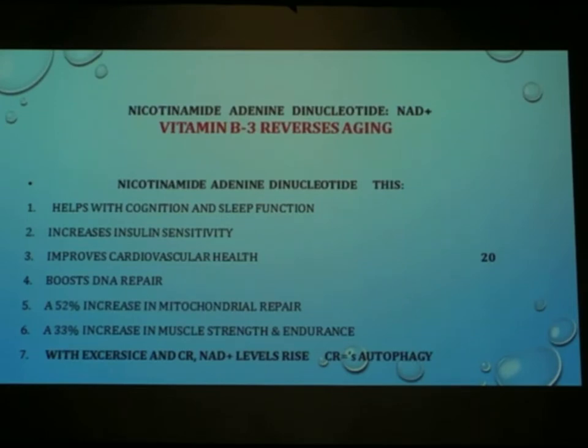So here's nicotinamide adenine dinucleotide, and these are all available. But look at what it does. It helps with cognition and sleep function. It increases insulin sensitivity, improves cardiovascular health, it boosts DNA repair. How important is that? And then with exercise and CR, anybody know what CR is? It stands for caloric restriction. In other words, eat less. Folks, I'm here to tell you that as we age, we need less food. And that's a good thing because it's a lot cheaper. But every time you eat a big dinner or eat anything, it causes a lot of free radical oxidative stress. Your body has to deal with the burn, and your kidneys in particular. So with exercise and caloric reduction, NAD levels rise.